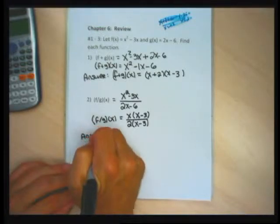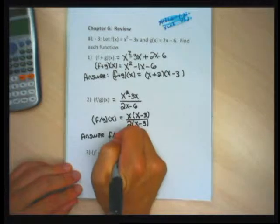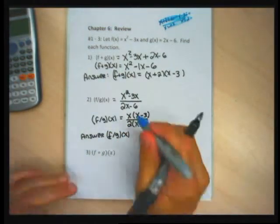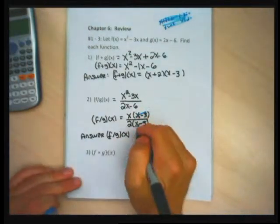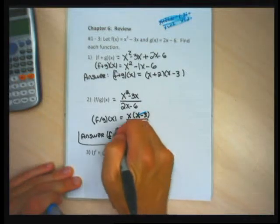And now I could write my answer. Again, you don't have to write the problem with the answer, but it's not such a bad idea to do that. I'm going to cancel the x minus 3's. I'll be left with x over 2. That's what my key is going to say if this was a test question.